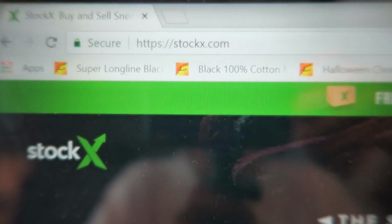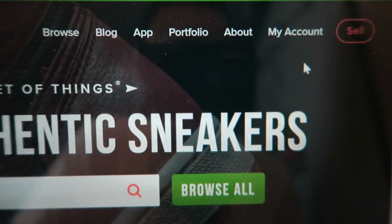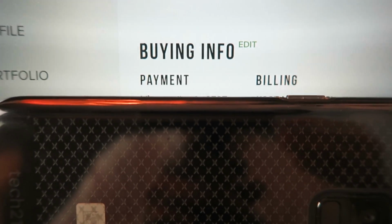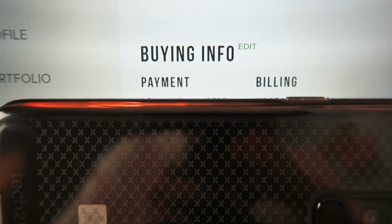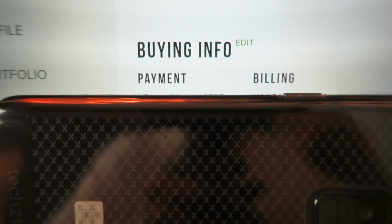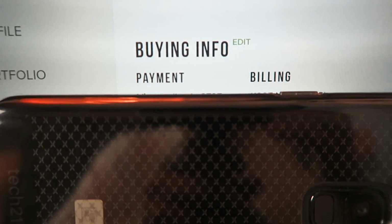Alright, we are at StockX.com. You could also use the mobile app if you want, whatever floats your boat. But in order to place a bid on StockX, you have to create an account. Let's go into settings. In order to have a StockX account, you have to fill out your billing information as well as payment information. On your payment, you have to include either your PayPal or a credit card. You have to do that to have a StockX account, whether you buy something or not. I think it is required to create an account.